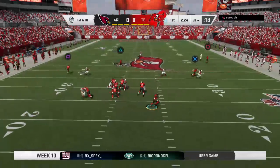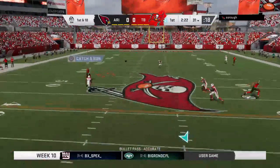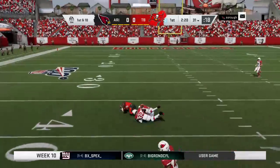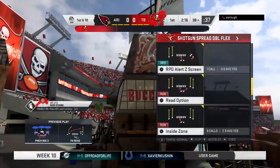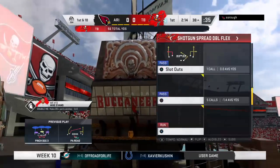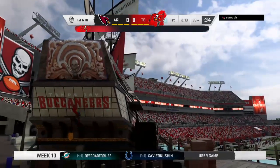Play fake. Winston sliding out of the pocket. He's got this one complete to Perriman, and able to rip off a big chunk of yardage before being dropped inside the 40. Give him 32 on the play.